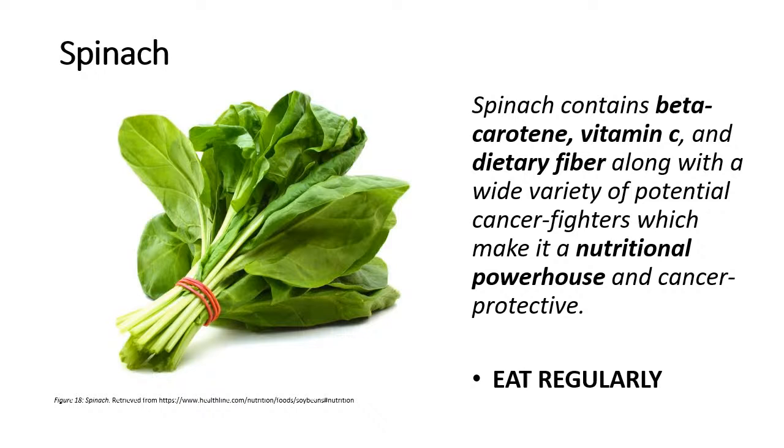Spinach is rich in iron, if we remember from Popeye. So iron carries oxygen throughout the body. It's also got vitamin K, which helps with healing, and potassium that helps to manage blood pressure. So it's very rich in nutrients. That's why they call it a nutritional powerhouse.